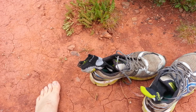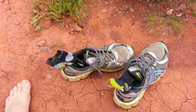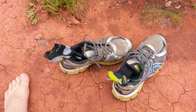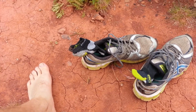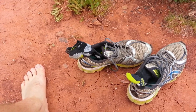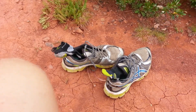So I go with thinner socks. They dry very quickly. There have been times where I've accidentally left my shoes outside the tent while it rained overnight, and by noon my shoes will be dry, shoes and socks. And I think that's important, due to the shoes and in part due to the socks. So a thinner sock is better. Those are just typical thin running socks. Nothing really to them.